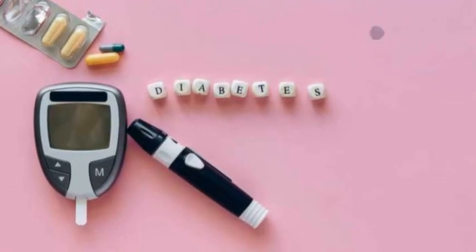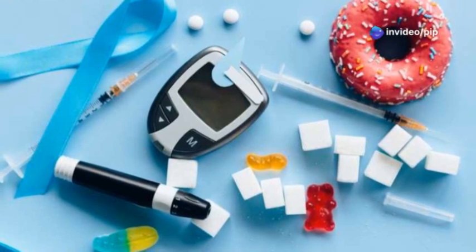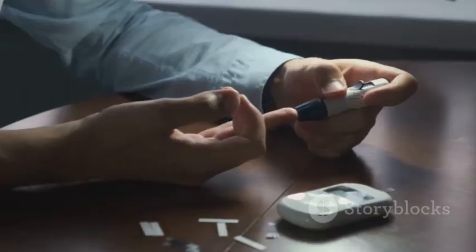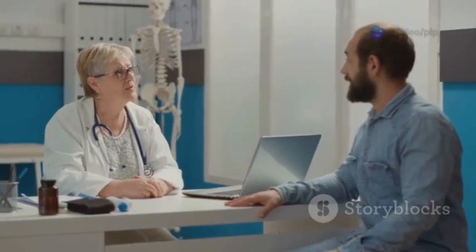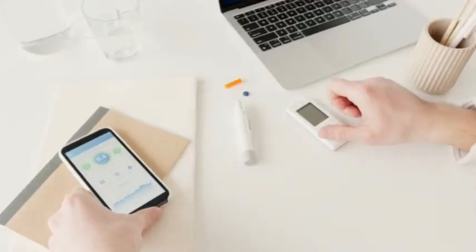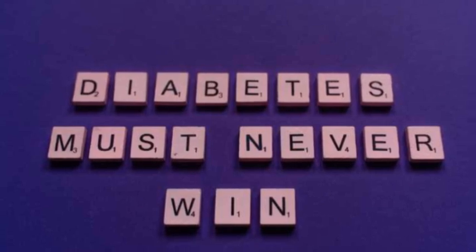Empowerment comes from knowledge. The more you learn about diabetes, the better equipped you will be to manage it. Understand how different foods affect your blood sugar. Learn how exercise impacts your levels. Know the signs of high and low blood sugar and what to do. Ask questions when you visit your doctor or diabetes educator. Be an active participant in your care. When you understand your condition, you can make informed decisions about your health every day. This sense of control can be very empowering and motivating.